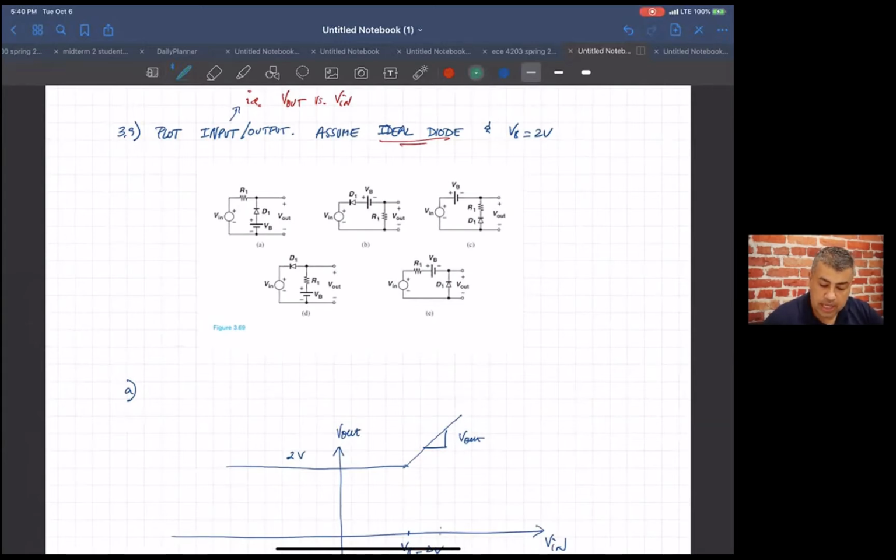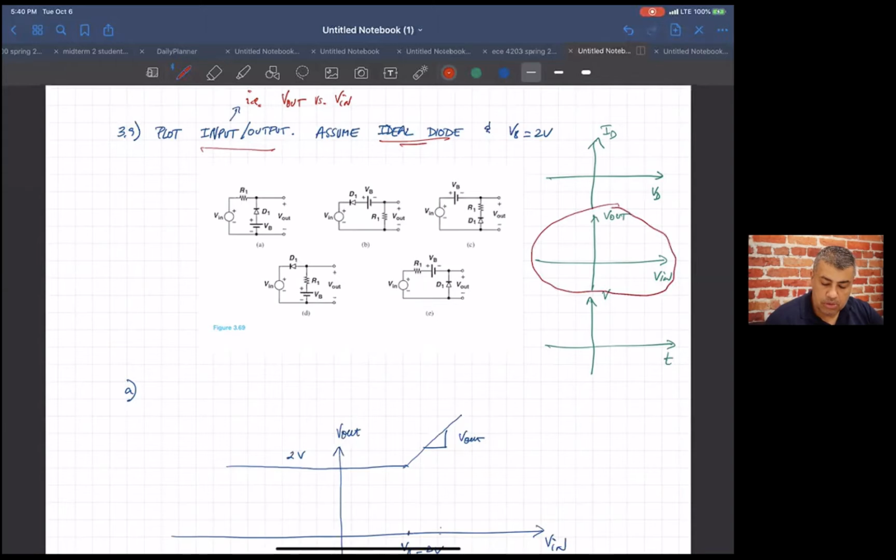I was telling you guys that there are 3 types of graphs in this class. One of them is voltage versus current. The other one is V in versus V out. And the third one is time versus voltage. Those are ways that we can visualize circuit performance. So when it says input, output, it's basically saying I want you to give me this graph, V in versus V out. And then it says assume an ideal diode, which will just make life a little easier.